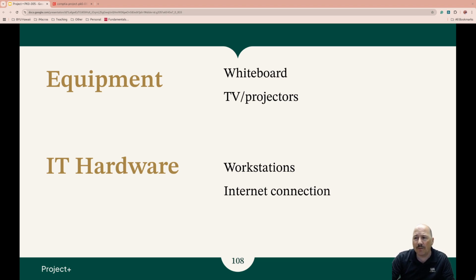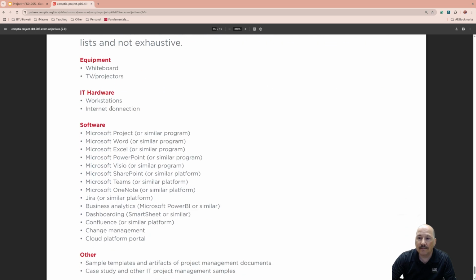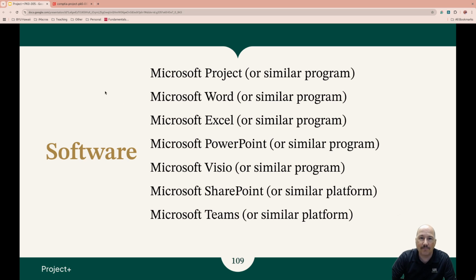Hardware. People need a way to connect. This might be workstations, laptops, tablets, depending on what's required, and an internet connection. So software, Microsoft Project. So there's a lot of Microsoft here. This is all, once again, right from CompTIA's site here. So CompTIA really likes Microsoft.